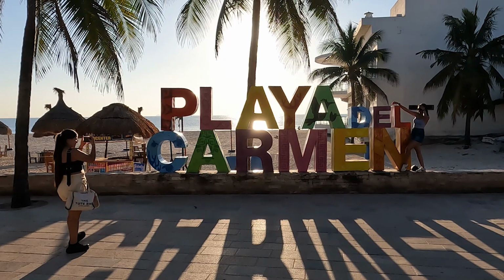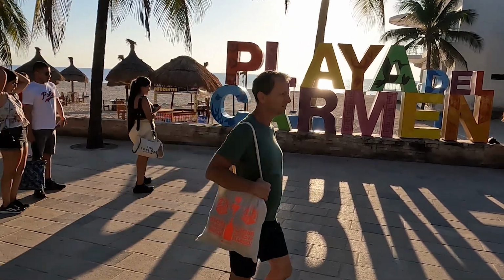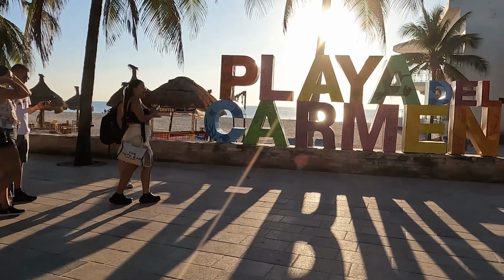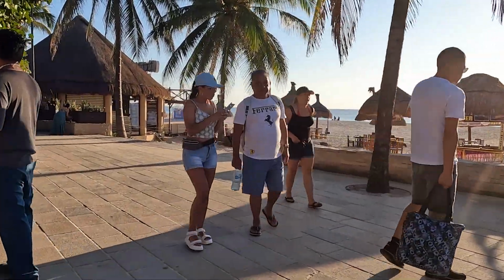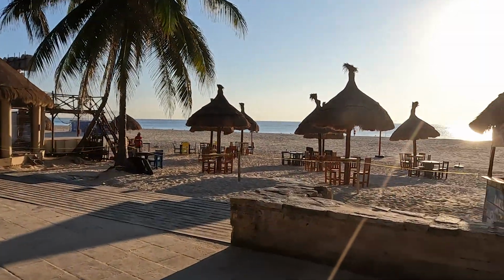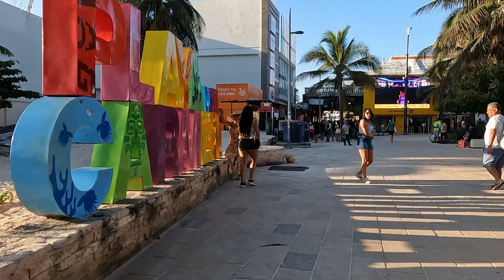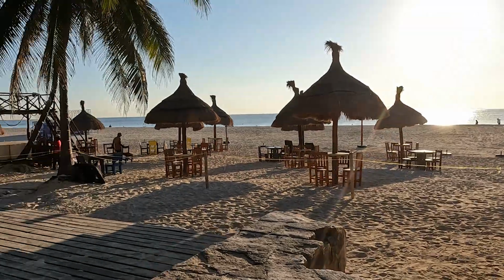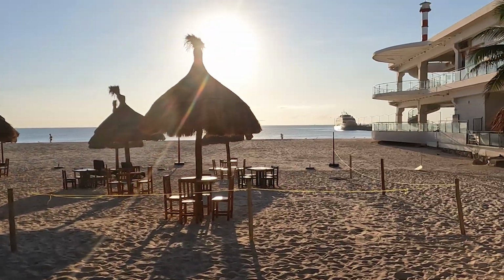What a beautiful morning in Playa del Carmen, Mexico. Sun's just come up. This is the famous sign right here, Playa del Carmen. And people are walking past me because they're going to the ferry. There are two ferry companies that take ferries over to Cozumel. And just past the sign there, you can see an orange sign and a yellow sign. Those are the two ferry companies that take you over to Cozumel.